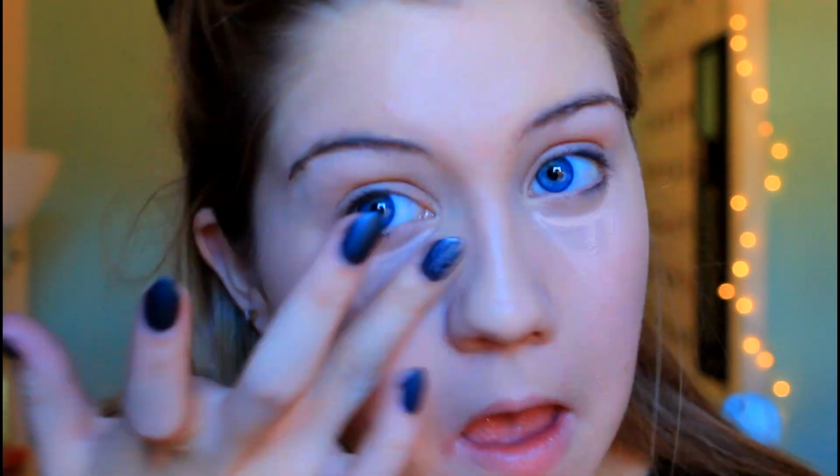So that's the covering concealer, but then you want to take a lighter concealer, two to three shades lighter than your skin tone. This is the Maybelline Dream Lumi concealer, in the color Illuminate, I believe, and you put it under your eyes like this, kind of like a triangle. I don't put too much because I don't really need too much, but little triangles. And that totally brightens up your under eyes.